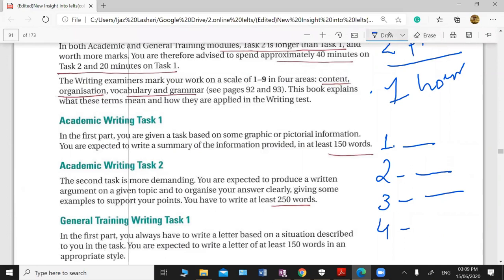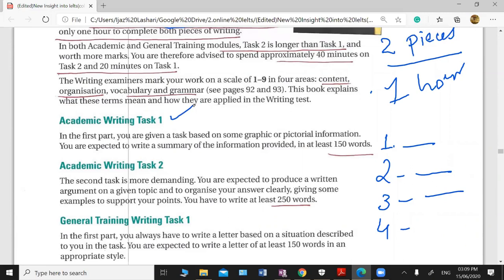Academic writing task 1. In the first part, you are given a task based on some graphic or pictorial information. You are expected to write a summary of the information provided in at least 150 words. So in task one, you are given a task based on some graphic or pictorial information. You will be given a picture, maybe a line graph, a bar chart, a pie chart, and they will ask you to explain. You write a summary.